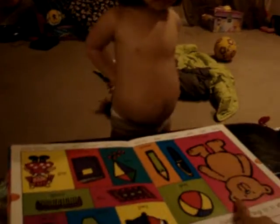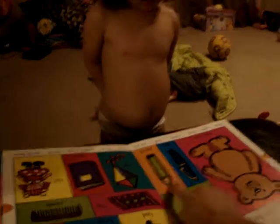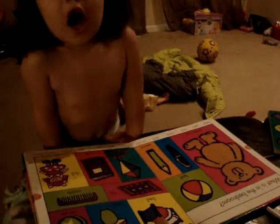Okay, what is this again? A bear. What's this? A ball. What's that? A pen. What's this? A pencil. Yeah, what's this? A couch. Couch is a bed.